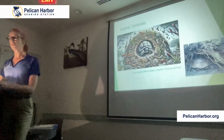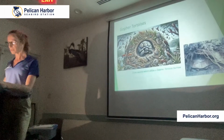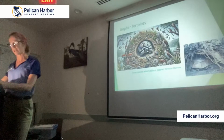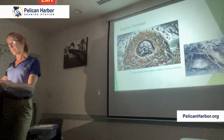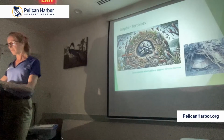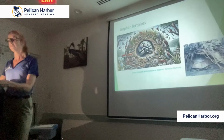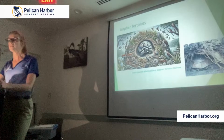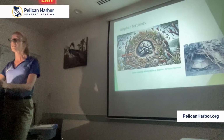I also have two beautiful gopher tortoises that I care for at Frost. They're a keystone species, meaning they're a critical organism that has disproportionately large impact on its environment. They play a critical role in maintaining the structure of an ecological community, and they affect many, many other organisms in the ecosystem. So this first large photo shows you a lot of species that use gopher tortoise burrows. Up to 350 species utilize those burrows.